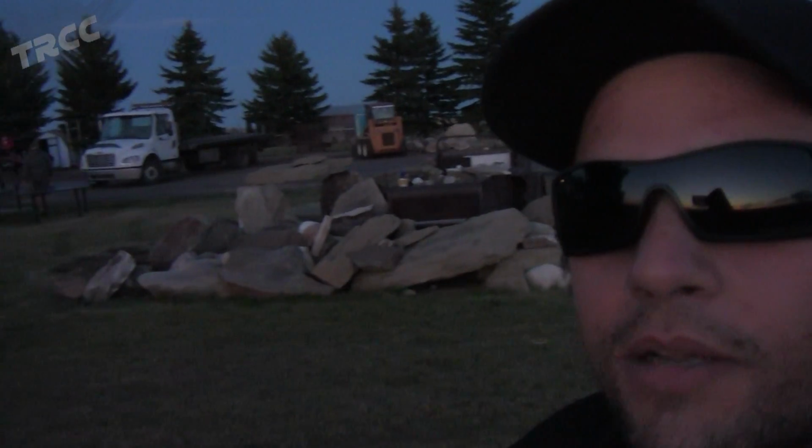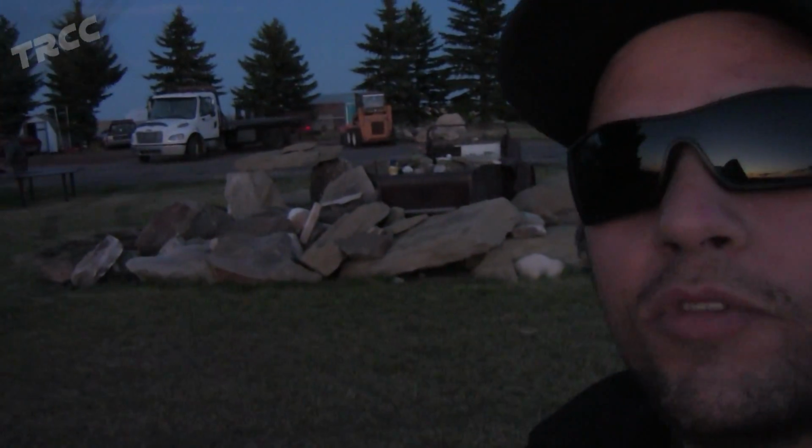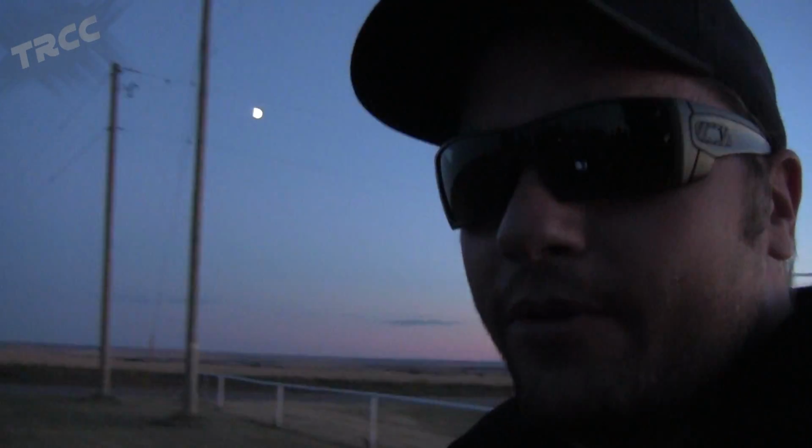Here we are at Jim's place, Friday night, getting ready for the comp. Just moving some rocks around, setting up some tables. He's got the tow truck there to move a big behemoth in. He just got a nice big rock and we're gonna pull that in right away. Just getting ready for it. As you can see, sun's gone, working into the night. Get everything ready for tomorrow. It'll be a good show.